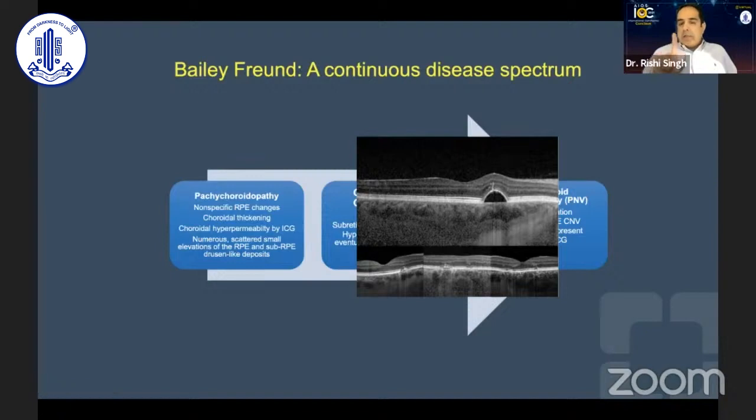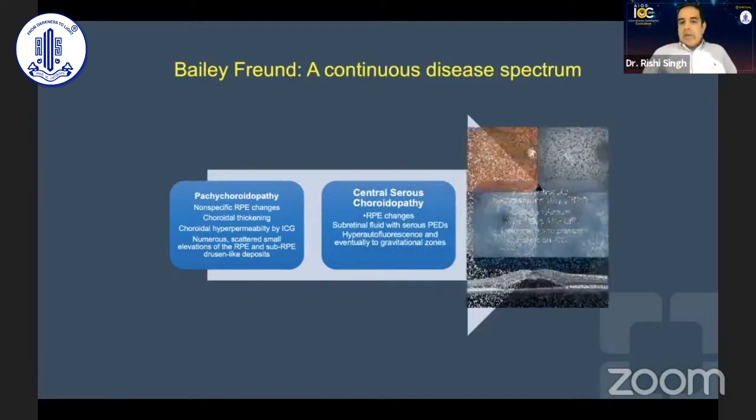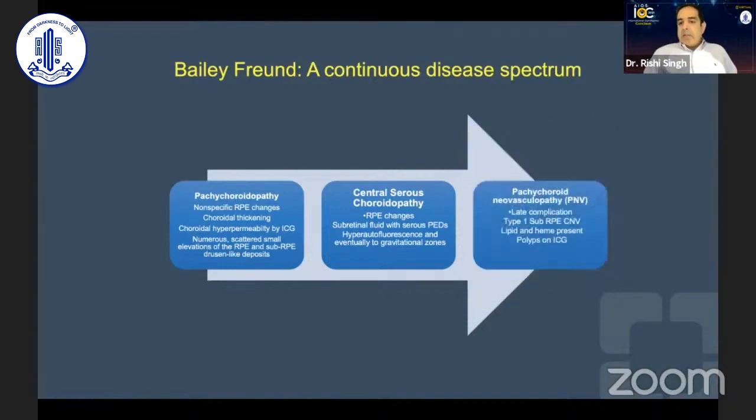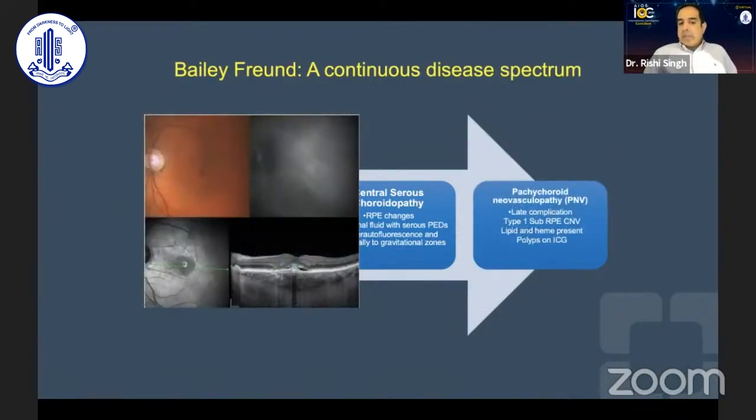Again, the question in this case is why these patients develop choroidal hyperpermeability by ICG. I have some recent data to show you why that is the case. In central serous, you develop RPE changes, subretinal fluid with serous PEDs, and gravitational fluid tracts, which is probably pathognomonic. In the late stage form, pachychoroid neovasculopathy, you develop type 1 sub-RPE CNVs, lipid and heme on evaluation, and then polyps on the ICG.